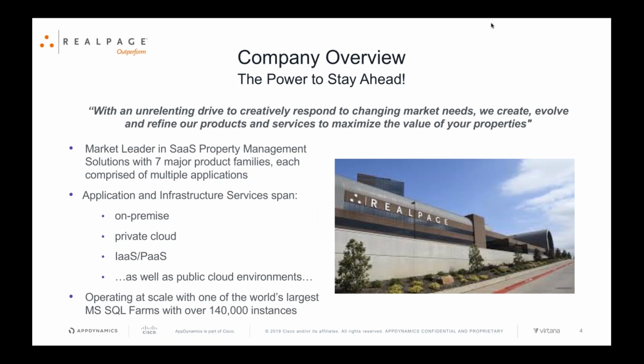Hey everyone, and good afternoon. Thanks for spending some time with us today. Wanted to tell you a little bit about our journey with Application Dynamics and Virtana and RealPage and how we've leveraged these tools to help us. But first, let me give you a little background on the company. Worked for RealPage, been here 2 years.